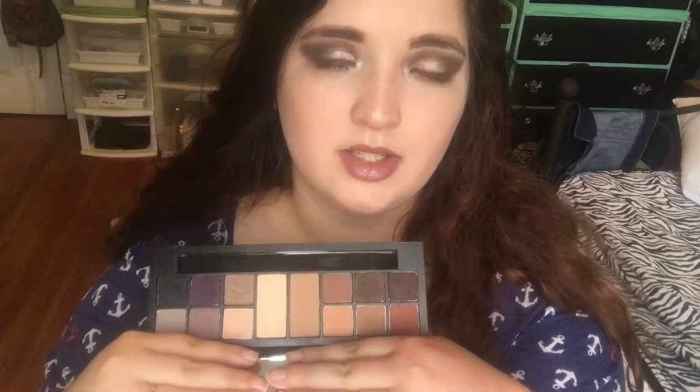Next palette is one that I use all the time. This is the Smashbox Matte Exposure Palette. This is beautiful. Ugh, I stuck my finger in it. I actually got this at Marshall's, so if you can find it at Marshall's, probably buy it there instead. But this is one of my staple palettes. I'm going to swatch a few for you. I'll swatch this black, this purple, and this orangey brown color. They look like that. I literally use this palette almost every day. They're so pigmented, so blendable, so easy to use.